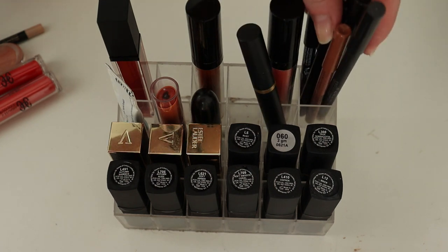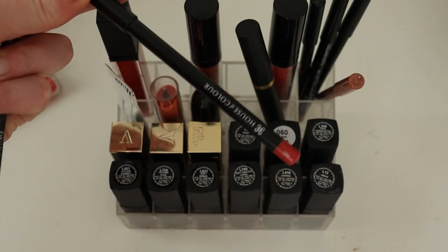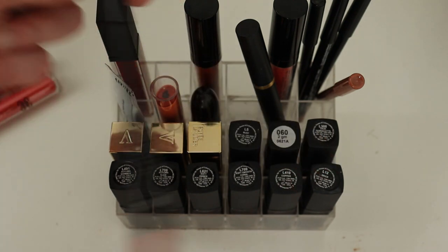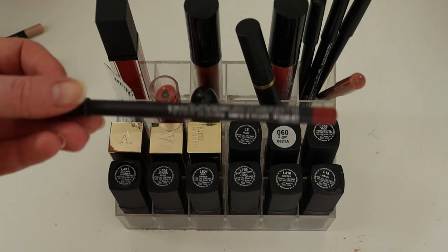I will leave that brown one there for now. I'm going to go for these two. So this one is my House of Colour Deep Coral one, which is basically like a very warm red. And then I'm going to go for another warm red, but not as vibrant. This is MAC Chicory, which is an orange red.